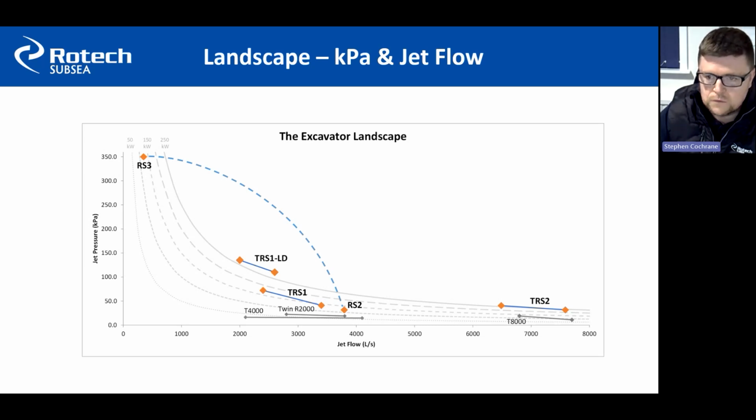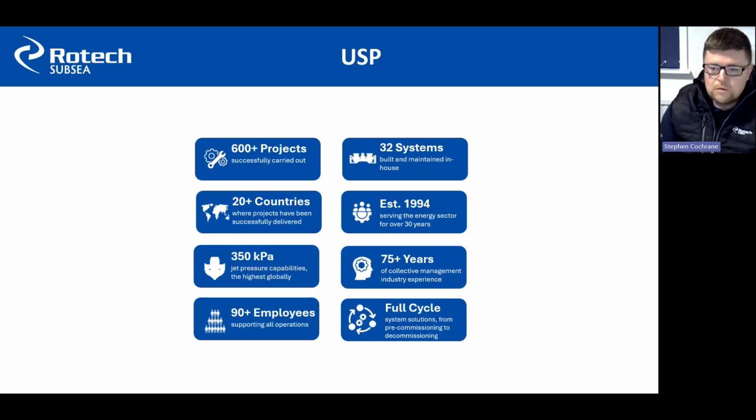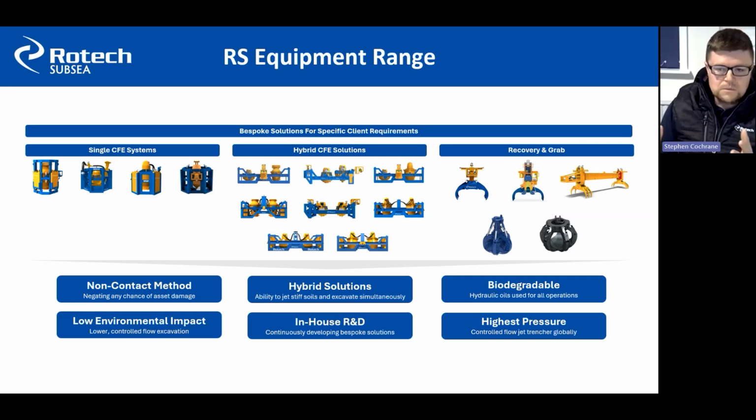We have a wide range of tools now, which I'm going to show you. We've carried out over 600 projects worldwide. We have over 32 systems and over 90 employees, and we're offering a full life cycle solution through to decommissioning. We have single systems for excavating, twin systems for increased productivity, and hybrid systems to cope with different soils from soft through to very hard materials. We've also got our recovery grab systems for cutting cable, removing cable, removing pipeline, and removing large boulders.